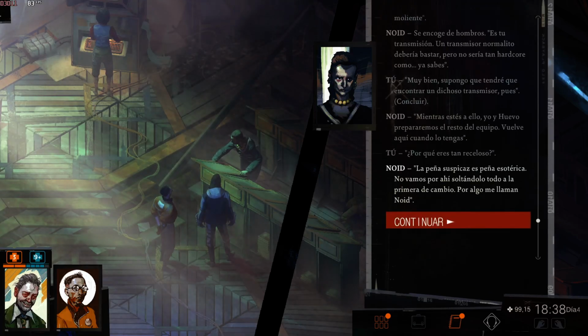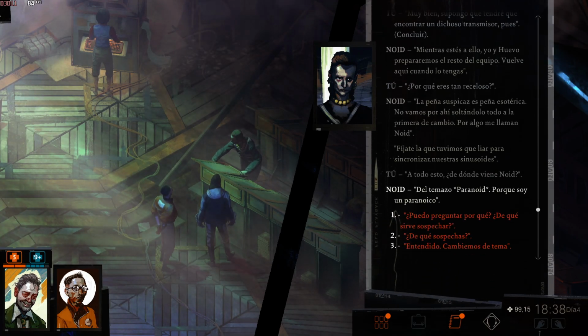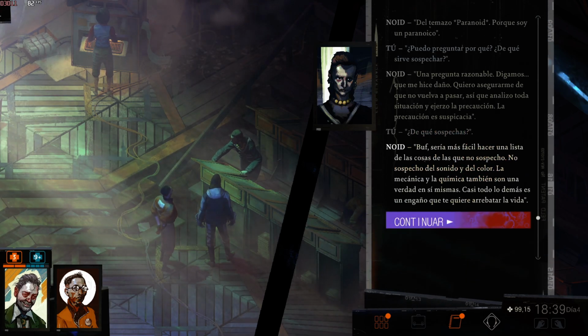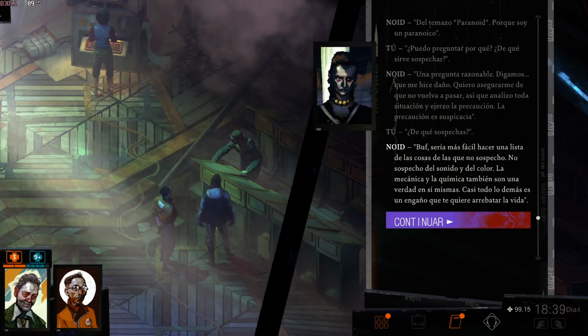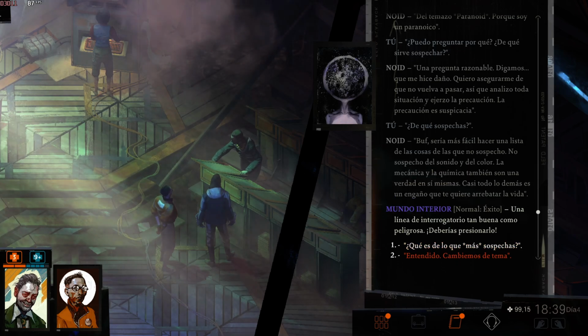Suspicious people are esoteric people. It took us setting out for this whole enterprise to get our signs synced. It's short for paranoid. A reasonable question. Say I get hurt. I want to make sure it never happens again. So I analyse the situation. Exercise caution. It'd be easier to list stuff I'm not suspicious of. I'm not suspicious of sound and colour. Mechanics and chemistry also have a trueness about them. This is a good, dangerous line of questioning. You should prod him on.